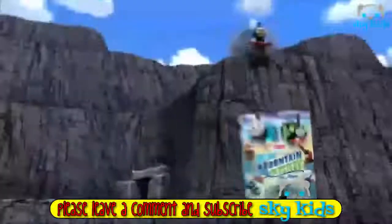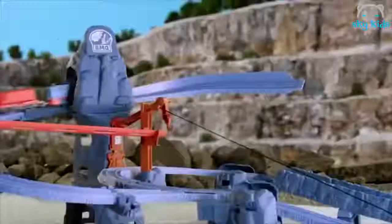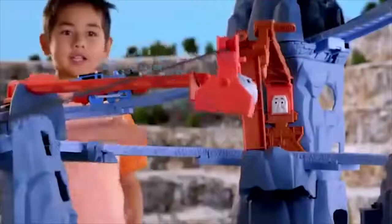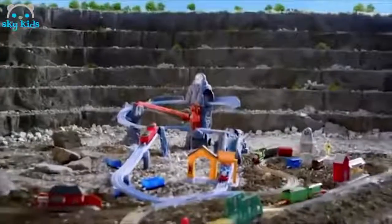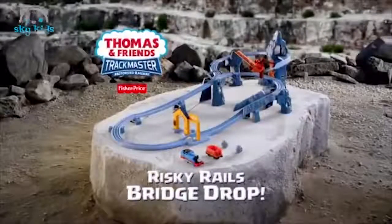Straight from the Blue Mountain Mystery DVD comes the thrills and chills of Thomas and the Trackmaster Risky Rails Bridge Drop. From steep climbs to zooming zip lines, help Thomas tackle danger with every twist and turn, and his most exciting adventure yet. Awesome. Yeah. It's part of a whole world of Trackmaster playsets. Trackmaster Risky Rails Bridge Drop comes with all this, other sets sold separately.